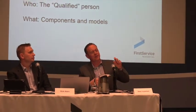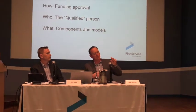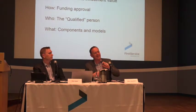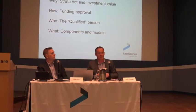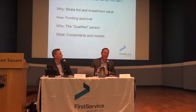If you have professional service fees as an expense line item in your budget, you can also put it in there. And as we know, to approve a budget is just a majority vote, so it's a lower threshold to get it. The other thing is they've specifically changed it so you can have a majority vote of the owners at a general meeting to expense it out of the CRF.